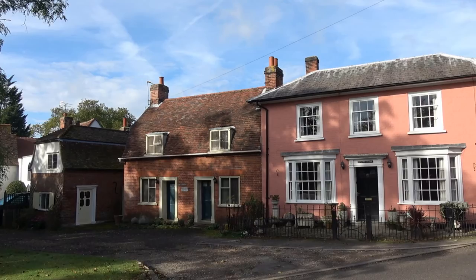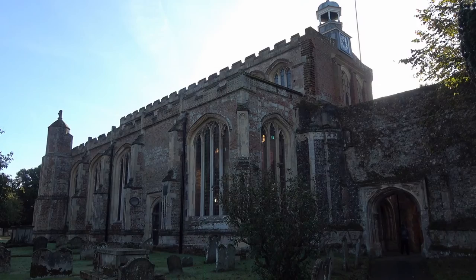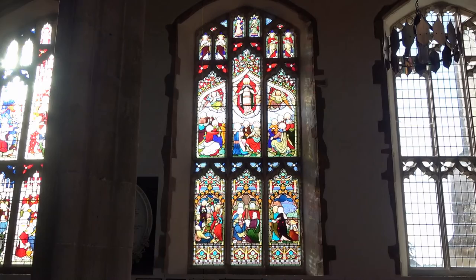This is East Bergholt Church, in the village where John Constable was born. And in the church, we can see a copy of his painting that he did of the gallery. And there's a memorial window to him and a memorial to his wife. They are both buried in Hampstead in London.